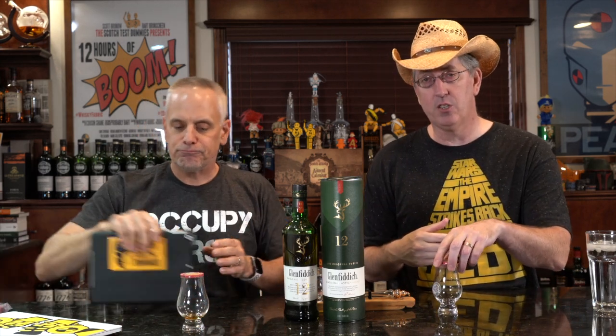I get it close to sugar vanilla candies. That's weird. I get a lot more sweetness after I added a drop. It's not bad, but it definitely exerted some change on it. Made it sweeter. If you like them sweeter, you're going to want to add a drop. But I like that one neat.